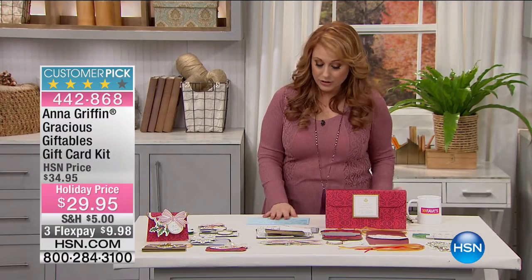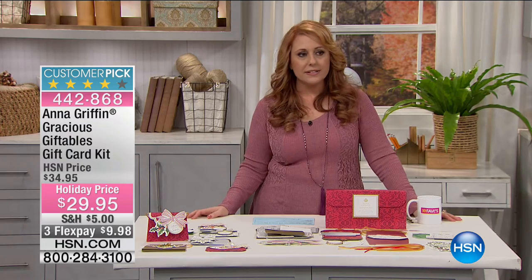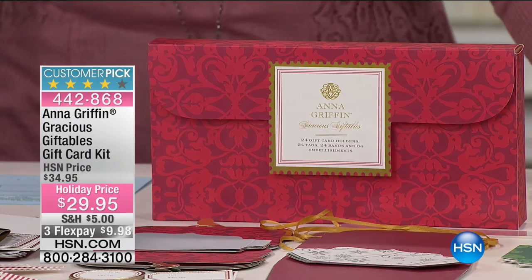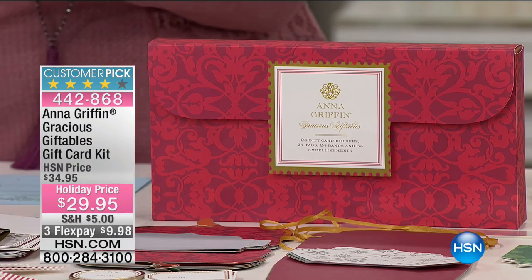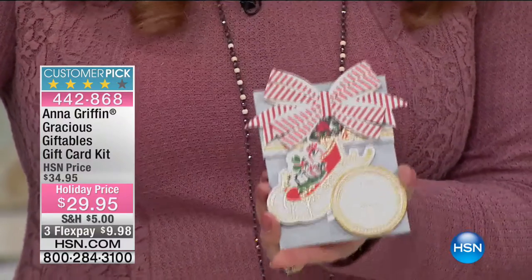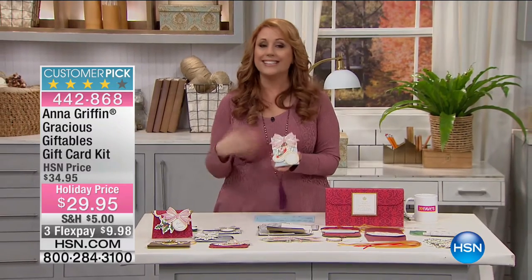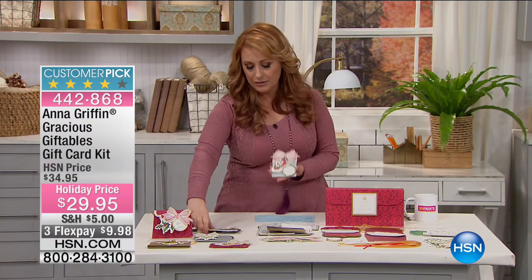Our next item is also from Anna. I'm not sure if this has been on yet either, but this is the Gracious Giftable gift card kit. And let's face it, when it comes to the holidays, how many times do we give a gift card? And how do you personalize a gift card? Because that's really the main problem with giving a gift card, it's not really that personal of a thing. But when you make it personal, oh my gosh, look at this one.